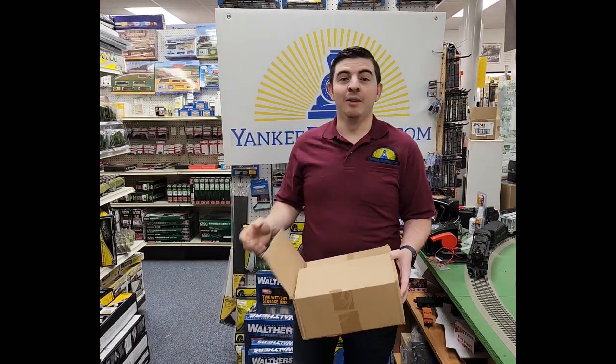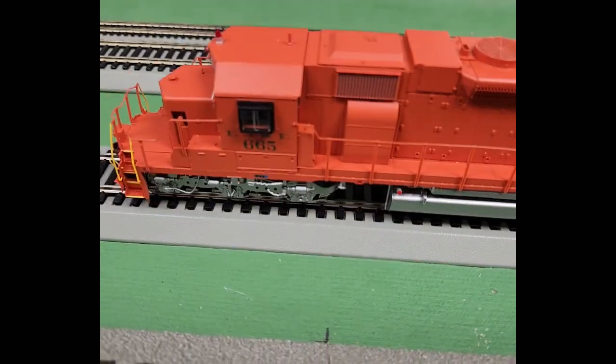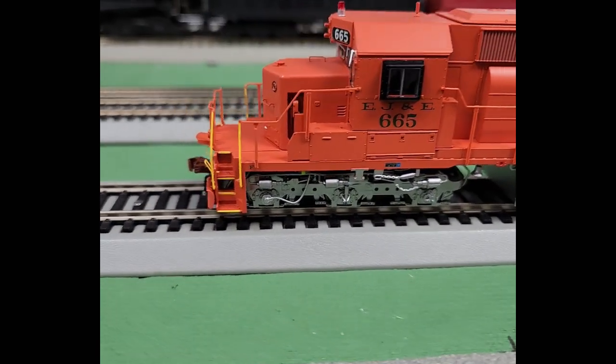Sorry, folks. Anyway, we got a new diesel locomotive that we're going to be talking about here. And once again, from ScaleTrains, we're going to be taking a look at these SD38-2s. And we got two for your consideration here. If you take a look at this one here, this is the EJ&E diesel locomotive.